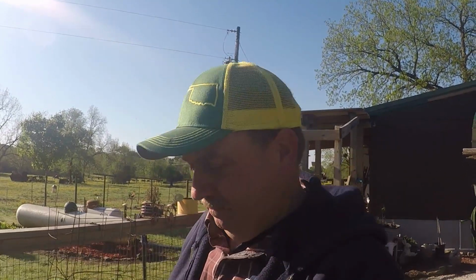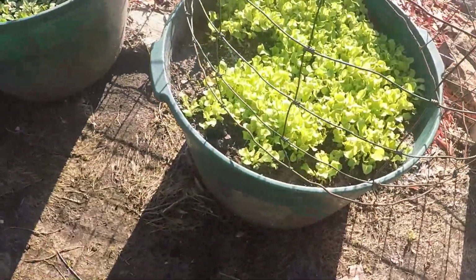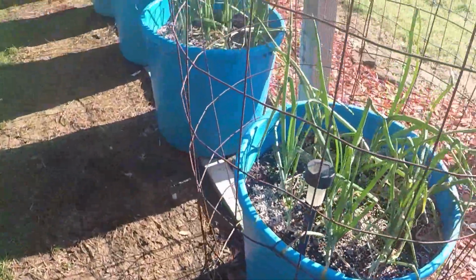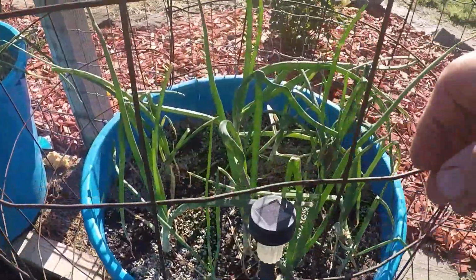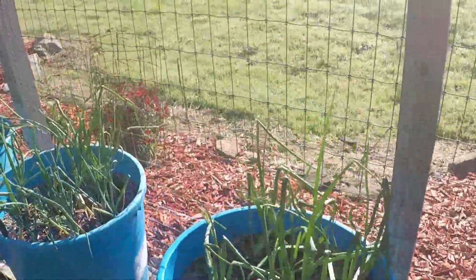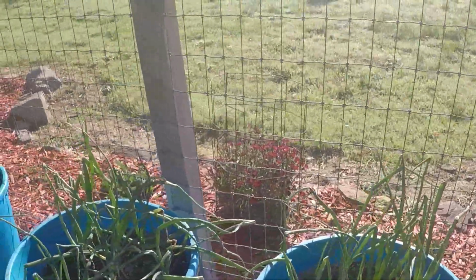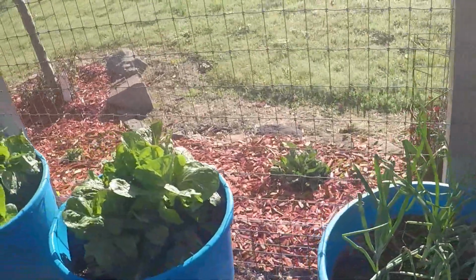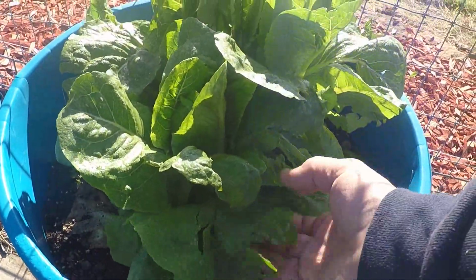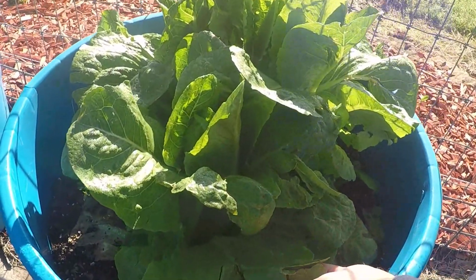I'll just show you a little bit of the stuff here, and we'll go out to the garden and look. The lettuce is coming up real good, and the radishes, and the hail didn't hurt them at all. The hail bent over some of my onion leaves. Some of them are trying to straighten back up, but it's kind of done a number on them. And you can see these leaves in the lettuce. I tell you what, this is some really good lettuce too.